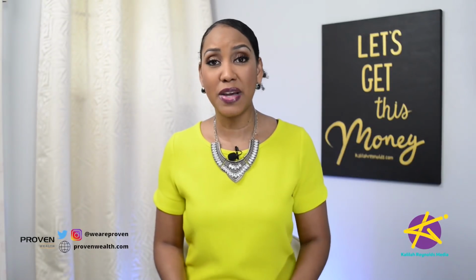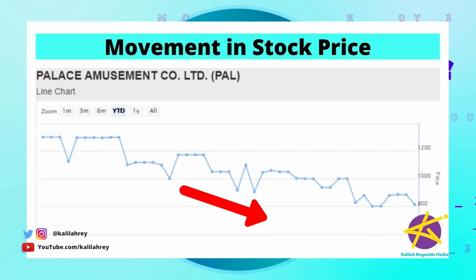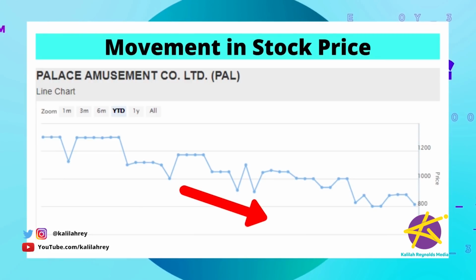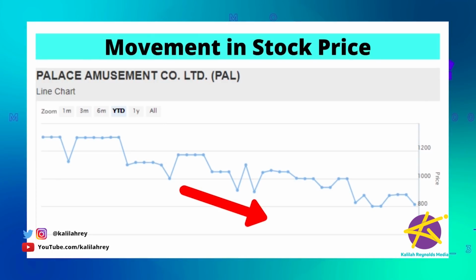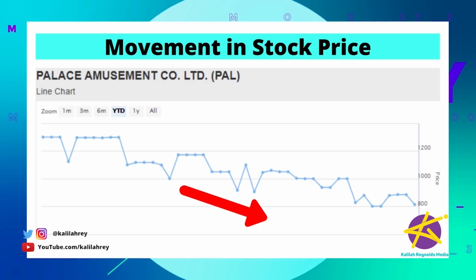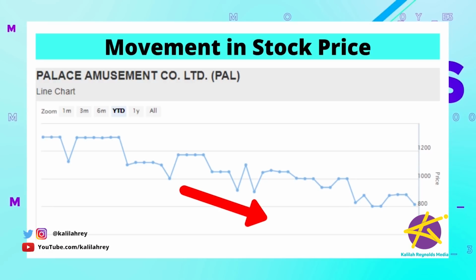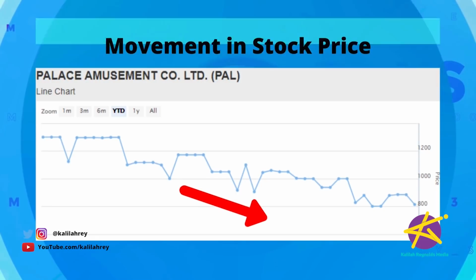On the other hand, we have a company like Palace Amusement, which has experienced a fall off in revenue due to restrictions placed on gatherings in large groups. With no idea when the coronavirus will go away, investors think that the company will continue to earn little revenue, and so they've been selling their shares, causing a fall in the company's stock price. Since the start of this year, Palace's stock price has fallen by 19%, and that's after already being the worst performing company on the JSE last year, down 55%.